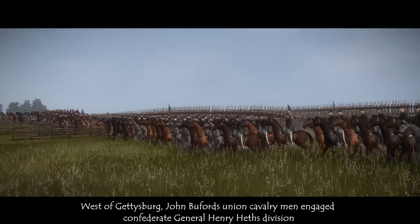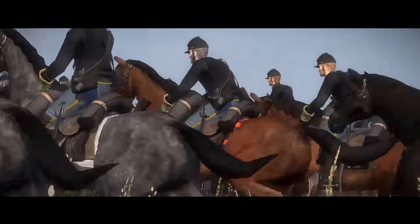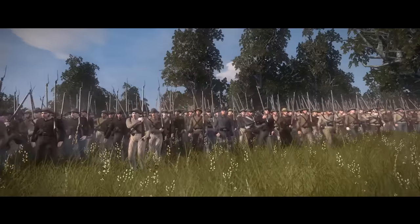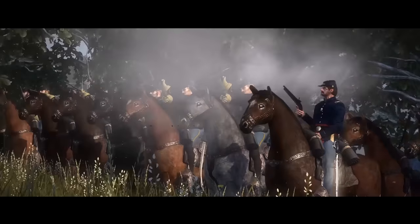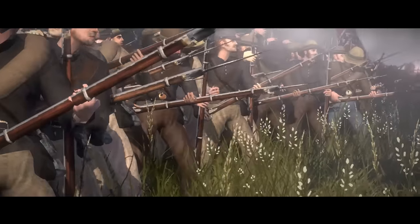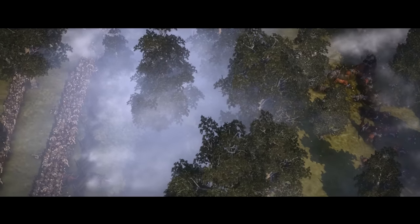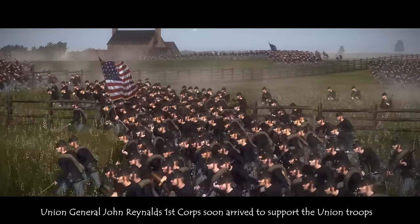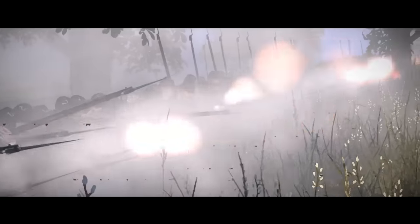West of Gettysburg, John Buford's Union cavalrymen engaged Confederate General Henry Heth's division. Union General John Reynolds' 1st Corps soon arrived to support the Union troops. Fighting intensifies.